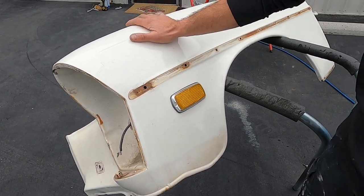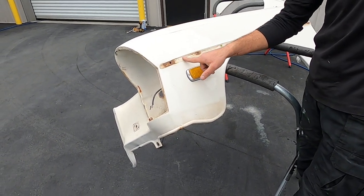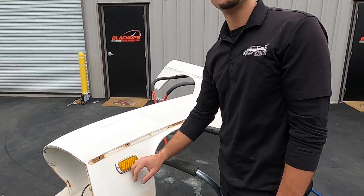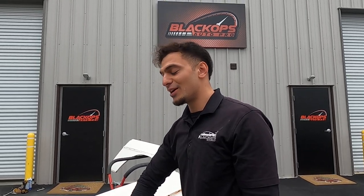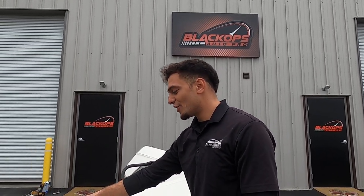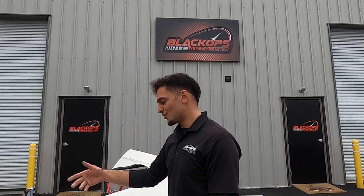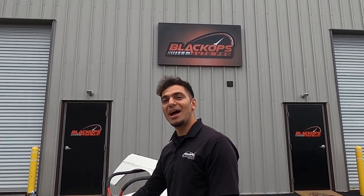So some areas might have three sprays, some areas might have one, some areas might have four, some areas might have two. It all depends on if every single time it was sprayed, that person took everything off, then put everything back. But nowadays, a lot of quicker shops don't take the time to take everything off. They're scared they might break something. They don't have the time. They're just trying to pump it out and get it out tomorrow.